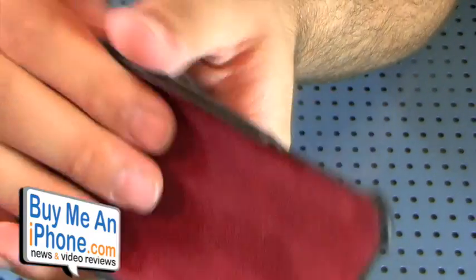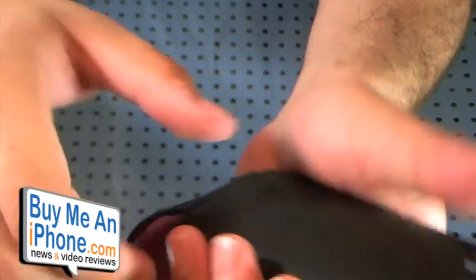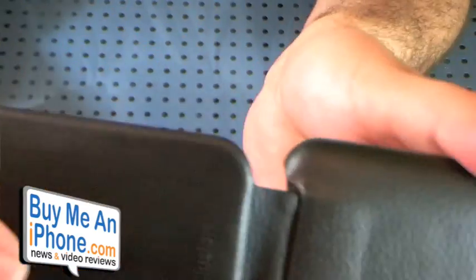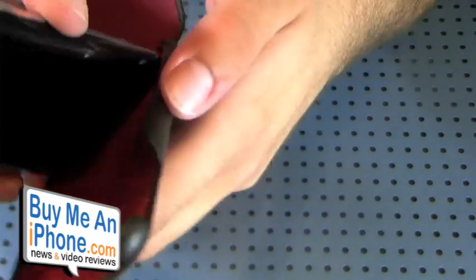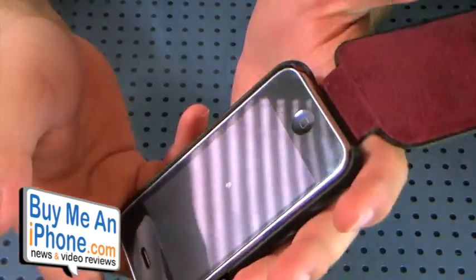So I have this really soft material. Definitely won't scratch up your phone at all. The shell of this is really strong, real sturdy. It's probably like plastic, like a skeleton inside that's wrapped in leather. Has a flap on the bottom. Let's go ahead and pop the phone in here. Let me show you how this works. You just basically wedge it in there. Just force it in there, and it stays pretty well, pretty snug.